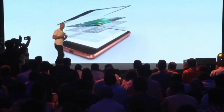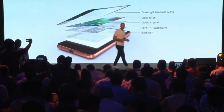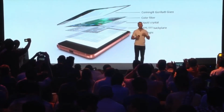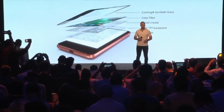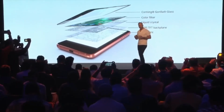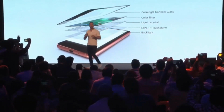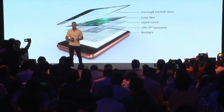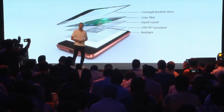The magic happens in the display stack. Display has multiple layers. What we're particularly interested in today is what's called the TFT layer. The TFT layer brings the electricity in the display. It commands the liquid crystals. LTPS technology is over 15% more power efficient than the technology used in this segment today. Secondly, it delivers an astonishing contrast ratio of 1 to 1300.